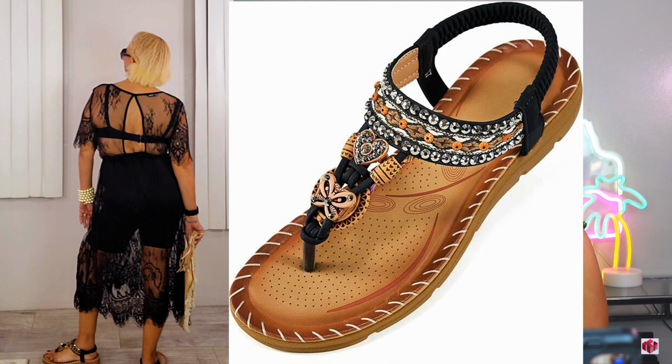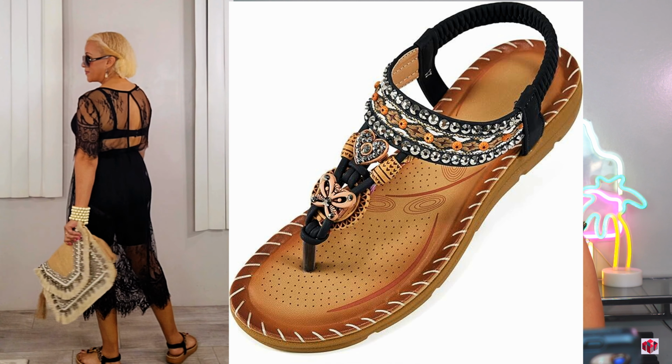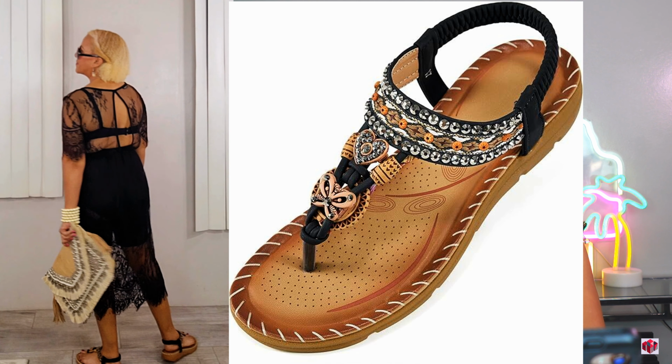For the summer, the way that I would style this dress would be a nice, easy, flat sandal. It is a slight little wedge sandal, but I love the embellishments on the front. They are so super comfortable, so flattering, and I thought that it just goes perfectly with the dress.